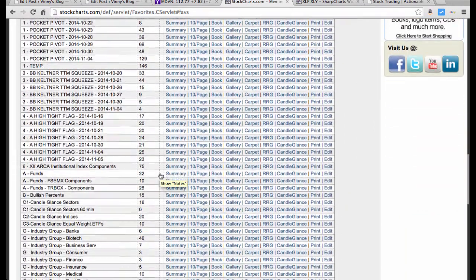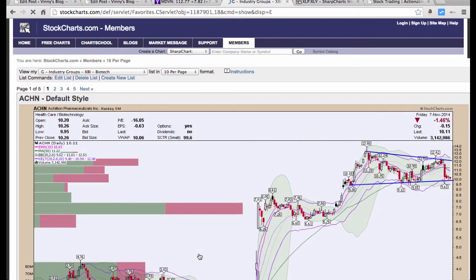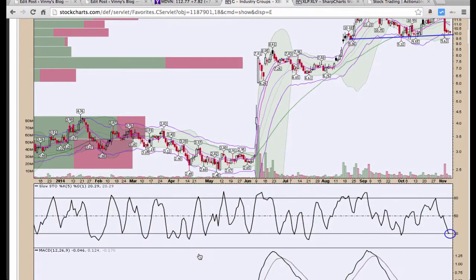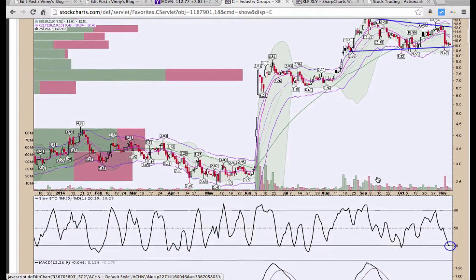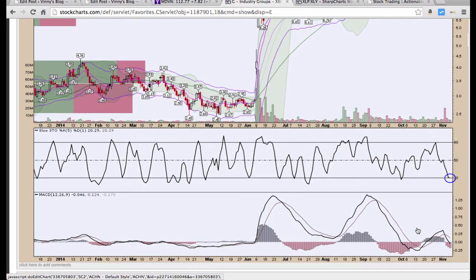We're going to take a peek at our industry group here. Biotechs, which look really good. ACHN, watching this pattern. Slow Stochastics is overbought. This is going to be a theme on all of these names, so keep an eye on the stocks as I mention these. We want prices to get back above the 10-period moving average, stochastics to be oversold and turning, and we want MACD to be above its signal line.